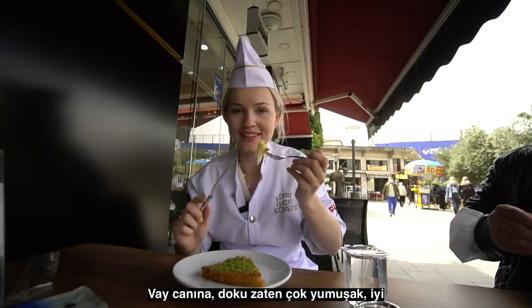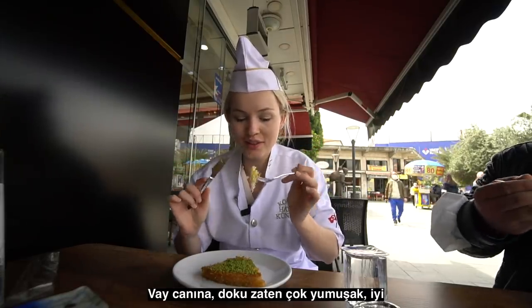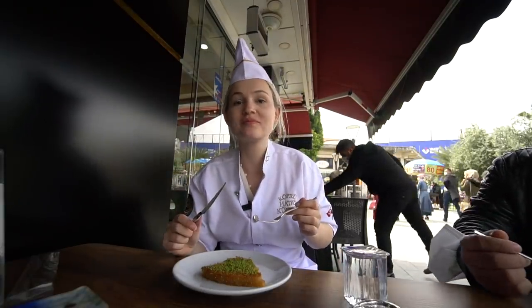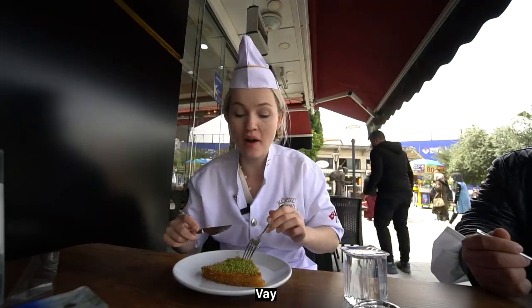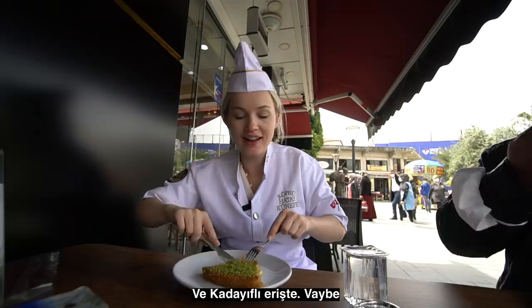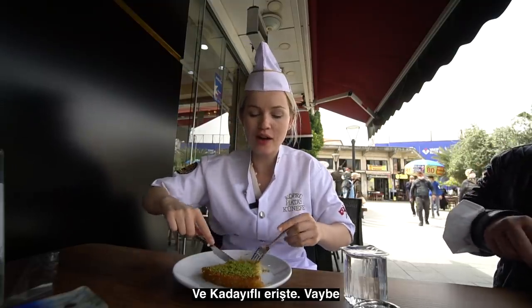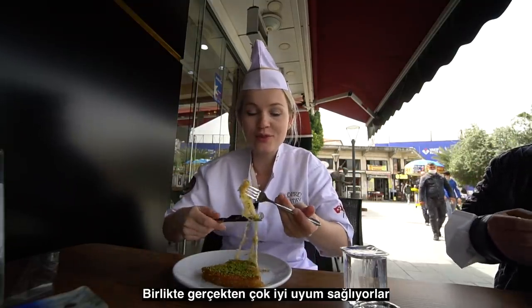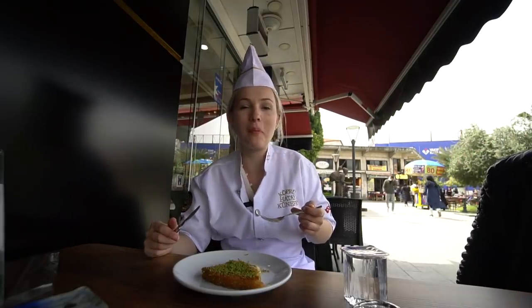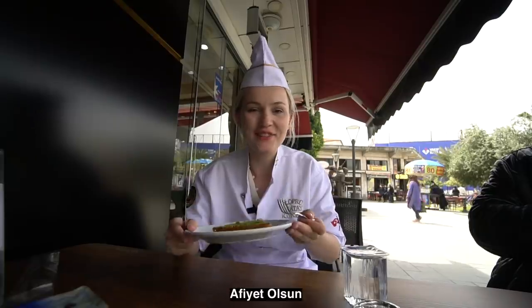Oh. Wow, the texture is already so soft, it's good. Mmm. It's delicious. Wow. The cheese is really good. And the kadayıf noodles, wow. They harmonize really, really well together. Let's try a little bit more. Mmm. Yeah. Afiyet Olsun.